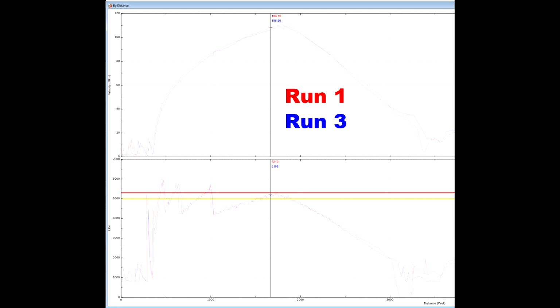Not a whole lot I'm going to be able to do with that, except for working on the cooling system on this, which I've talked about in a previous video. But when I analyzed the data between the first run and the third run, despite the DA being about 600 feet better, I really didn't pick up any top end speed. The power didn't seem any better than it was in worse conditions. So, it just is what it is, I guess.